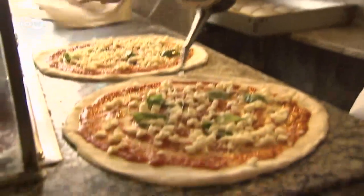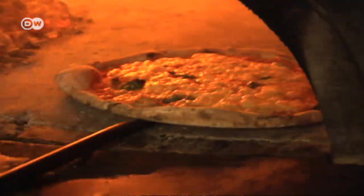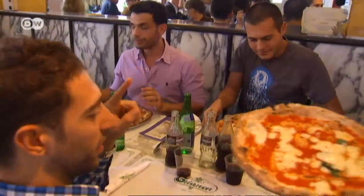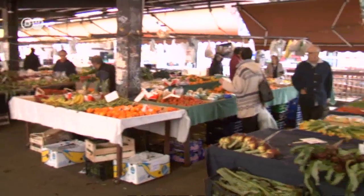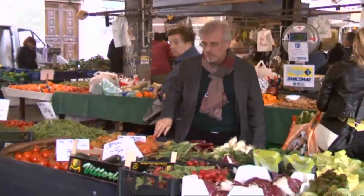Pizza originally came from Naples in southern Italy. Once considered food for the poor, it soon caught on all over the world. Italian immigrants popularized the dish in the United States in the early 20th century. Italian cuisine enjoys international recognition. Fresh ingredients are a must.